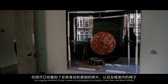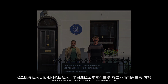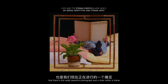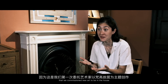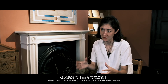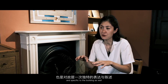Now, our ongoing exhibition is also a series of photographs by sculptors Frank Kent and Brian Griffiths, and that's just been hung. You can probably see behind me this really beautiful photograph of a chair within a frame. That was so exciting for us because it was the first time that we commissioned artwork to be in the house as well, instead of work that was already made that we were then exhibiting. So now it's got this feeling of something that's really bespoke and specific to the building as well.